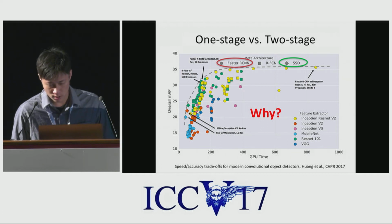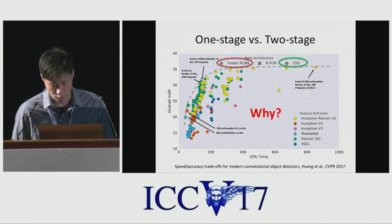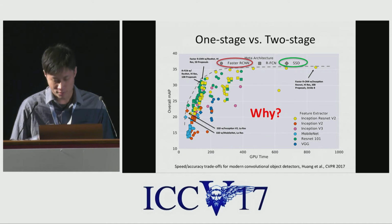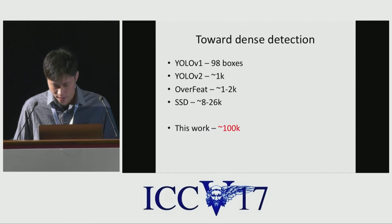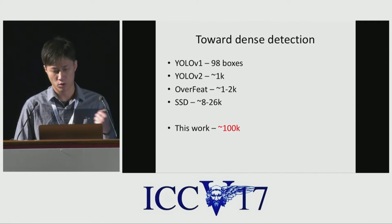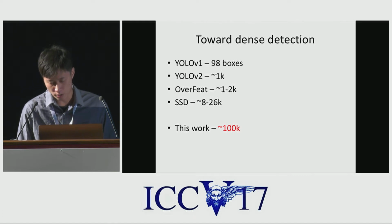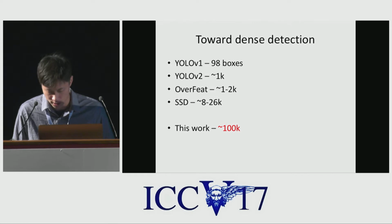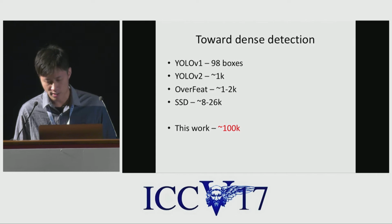So in this work, we try to answer the question: why is a one-stage detector typically short on accuracy, even though it can run faster? Could we design a one-stage detector that is fast and accurate compared to the current two-stage detector? We found one important thing is that we really want to go toward more dense object detection. Typically, one-stage detectors obtain better performance when they have more bounding boxes to better cover the space of possible objects. We found that we're able to recover the accuracy by densely covering the space of all possible locations that could contain objects.